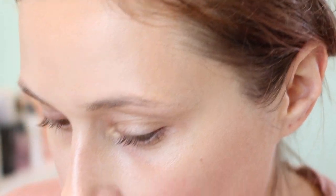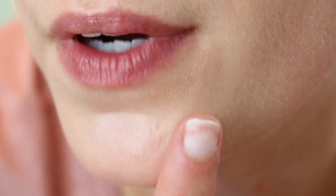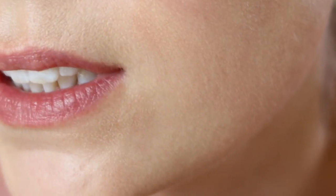Okay, I want you to see close up. So we're coming in. Here we come. So, okay. Here's the problem I had last time, and I thought it was the sponge, but it's happening right now where you see how it's breaking up? It just sits weird on the skin.